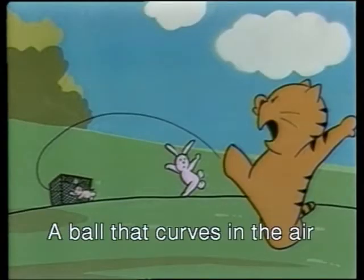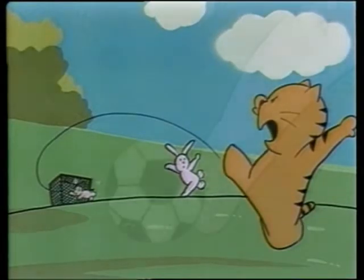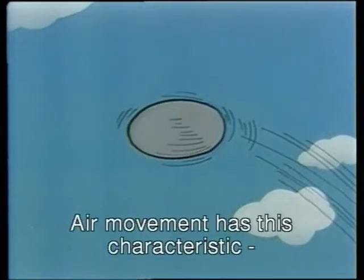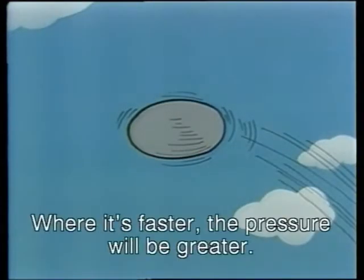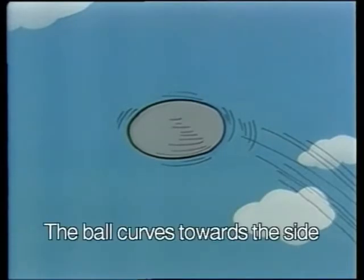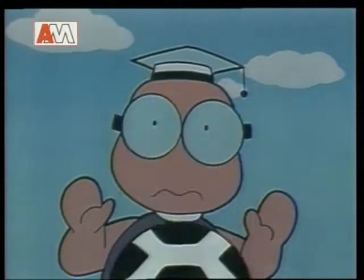A ball that curves in the air is known as a banana ball. When a player kicks a ball on the side and not right at the center, the ball will spin as it flies. Because the ball is spinning, the rate of air movement on both sides of the ball is different. Air movement has this characteristic: where it's faster, the pressure will be greater. The pressure on both sides of the ball differs. The ball curves towards the side with lesser pressure. Do you understand now?